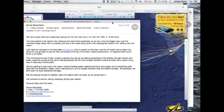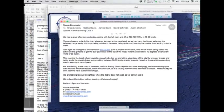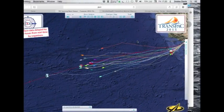This is a big concern for not just sailors but ecologists. At some point in our later programs, we'll talk about that more. But everybody's on the lookout for this. The Lending Club guys say, we're looking forward to nightfall when the debris does not exist, since we can't see it. So that's another bit of dark humor from them, but they are cracking right along quite well.